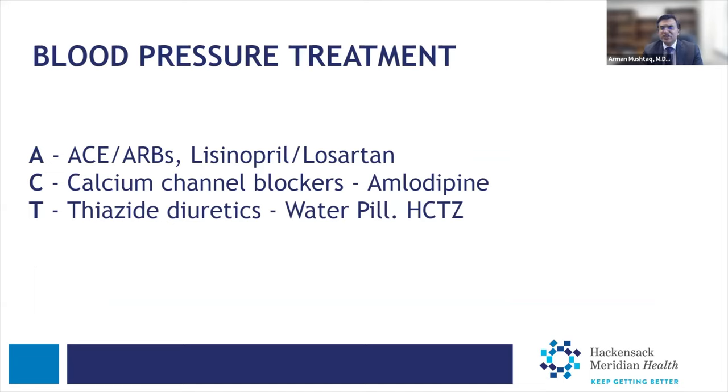Okay, so blood pressure treatment, very simple, just one slide. It's called ACT, an acronym for that. So there are 3 classes of medications. You may have heard of these. One is ACE inhibitors and ARBs. They usually act on the vessels and also on the kidney. Lisinopril and losartan are the common ones. Calcium channel blockers dilate your blood vessels. And diuretics, thiazide diuretics, take water out of your body.